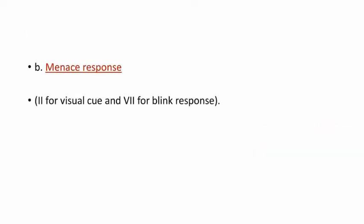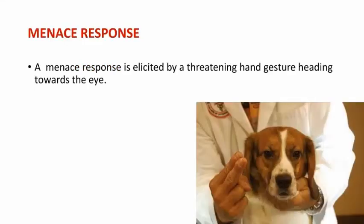Another test is the menace response, but it tests for 2 cranial nerves, cranial nerve 2 and cranial nerve 7. Cranial nerve 2 for the visual cue and 7 for the blink response. So let's see how we conduct this test. A menace response is elicited by a threatening hand gesture heading towards the eye of the animal. It is shown in this picture.